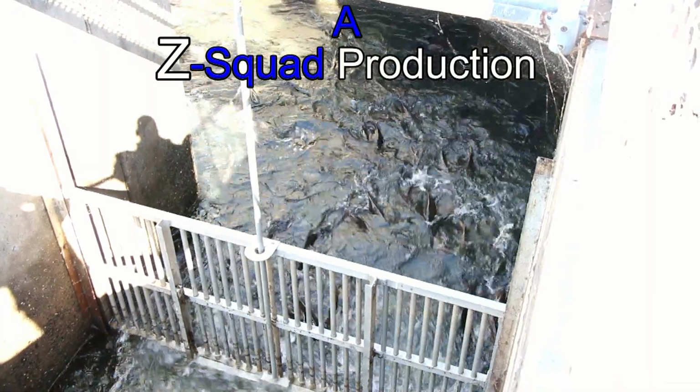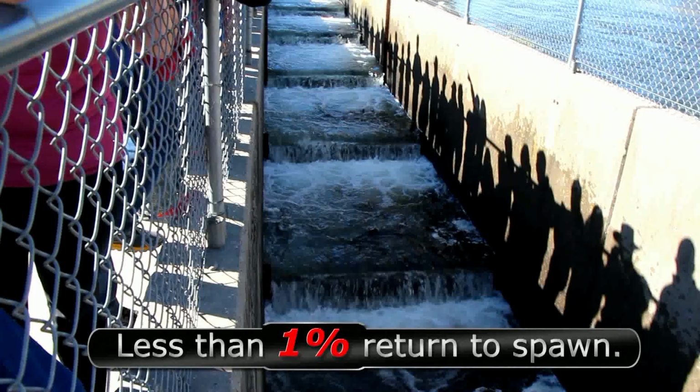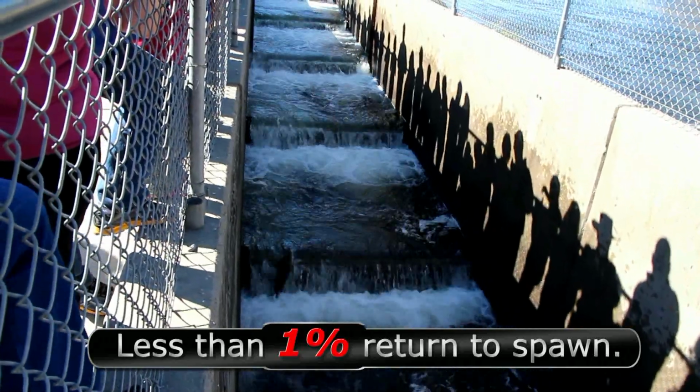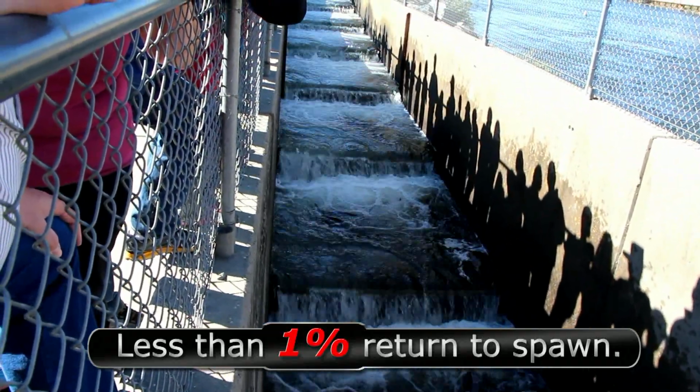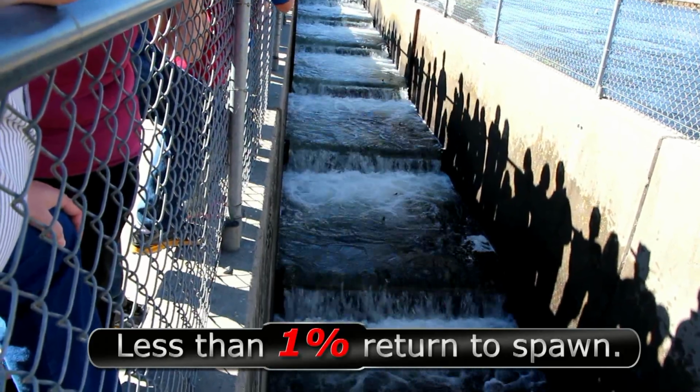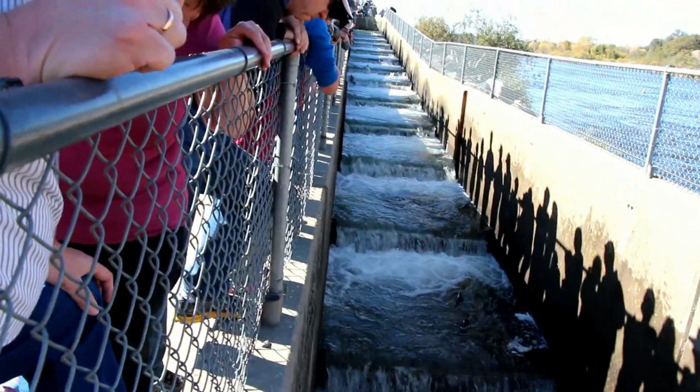There's nothing more exciting than seeing these salmon climbing Sacramento River fish ladders. Sadly, however, of the fish hatched and released, less than 1% return to spawn. Predation and water diversion are the main causes for this dismal return rate.